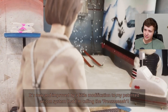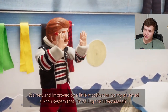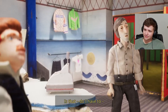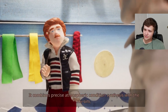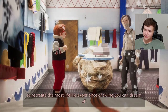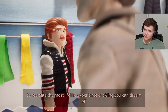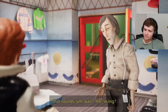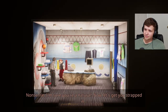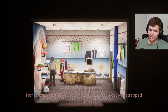It's new and improved by a little modification to my patented air-con system that I'm calling the Freezer! Is that... do I have to... I'm glad you asked. It combines precise atmospheric condition synthesis with the ski sim to recreate the most lifelike experience of skiing you can dream of. That sounds... wait. Me? Skiing? But I don't... Nonsense. I'm sure you're a natural, Harold. Now let's get you strapped in.